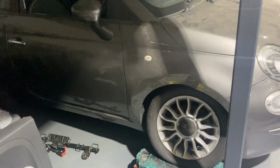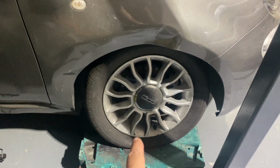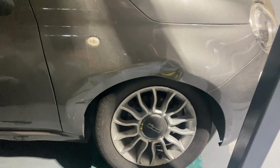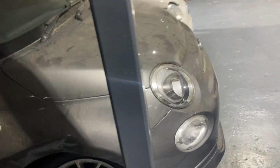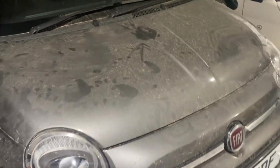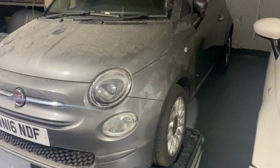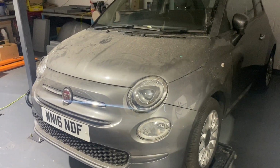But the only damage with this one, again, it's a cat-in, just the suspension leg there and the wing, and that's it. There's no other damage to it. It's not hit the bonnet, not even touched the bumper or anything. So that should be a nice easy fix once that's done. It's crazy what they write these cars off for nowadays. It really is. Obviously it's filthy. That'll come up like new once we're done. We'll give it a nice wash, snow foam and a machine polish.